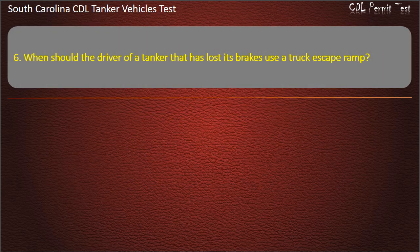Question 6. When should the driver of a tanker that has lost its brakes use a truck escape ramp? Never. Only if the tank has baffles. Always. Answer. Always.